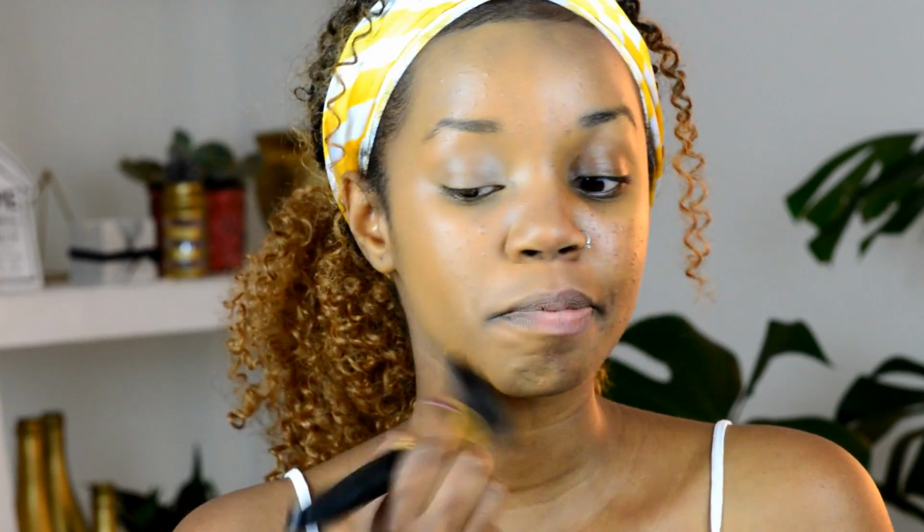I mean, look at the difference between this side of my face and this side of my face. This side looks flawless. It looks so well covered. Usually one layer of foundation never does it for me, but with this foundation, I think I can actually see myself getting away with just putting one layer of foundation and I'm good to go. I mean, this is quite good coverage. I love that coverage.